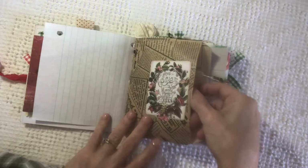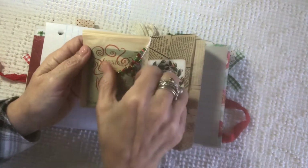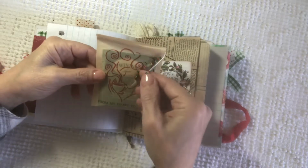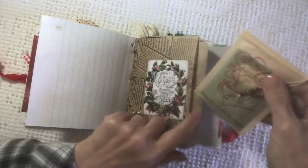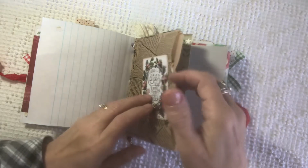Here is a little sack, and inside of it, as I put in all of my journals, is a stamped little tea bag with a package of Christmas tea inside, and some beads that I beaded on the strings. They hang out of the journal and look kind of pretty too.